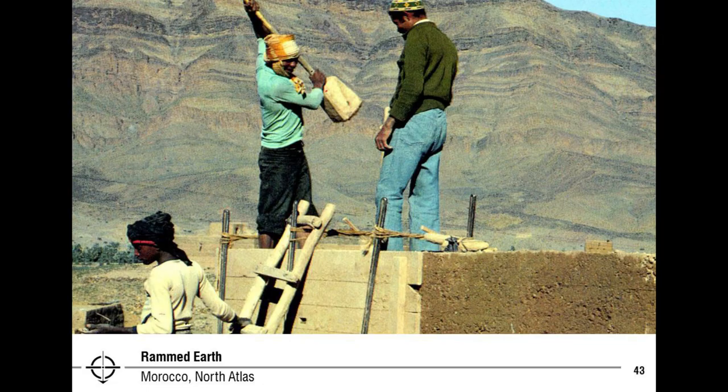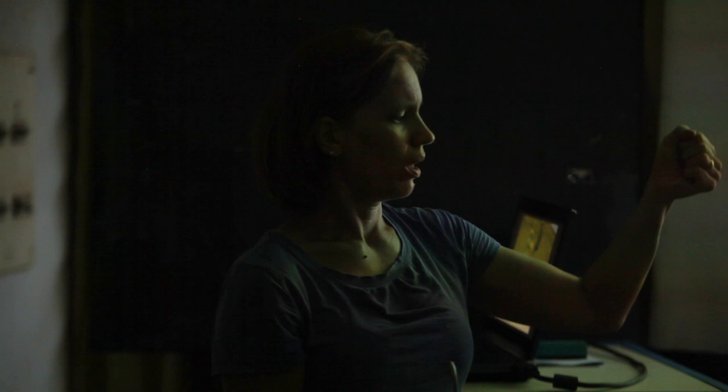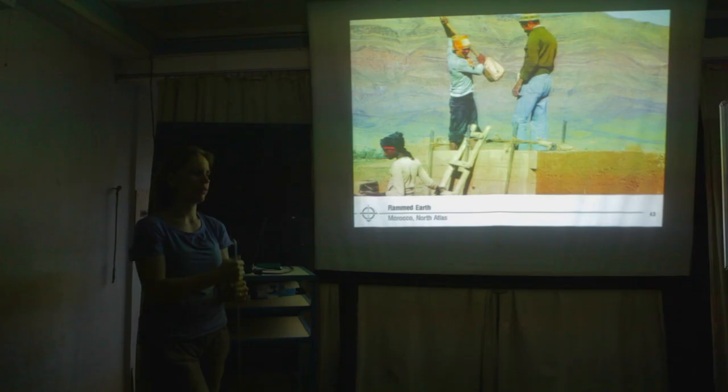So with rammed earth, you have larger pebbles and larger gravel aggregates, etc. Because when you ram the soil, the larger aggregates come together like this, and then smaller aggregates fill the space, and so on and so on, and the clay works to lubricate the soil.